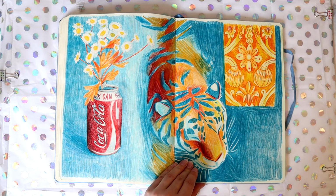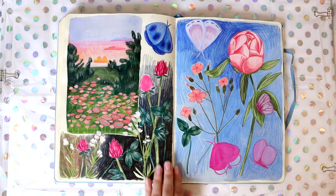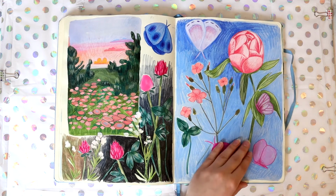On this spread I love the landscape the best. On this page I love the landscape the best. The rest is a little out of place. There is really no composition.